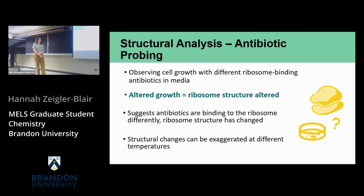I'll be carrying this out at different temperatures because structural changes can be exaggerated at different temperatures. So because of this, in addition to our normal incubation temperature of 30 degrees Celsius for yeast, I will also be using a cooler temperature of 17 degrees Celsius and a hotter temperature of 35 degrees Celsius.